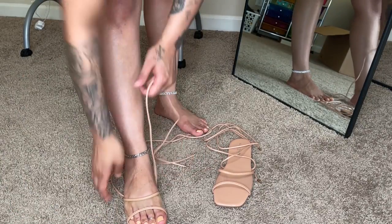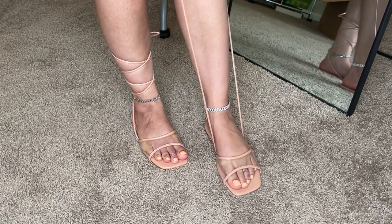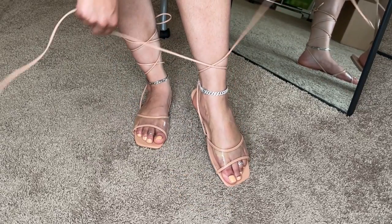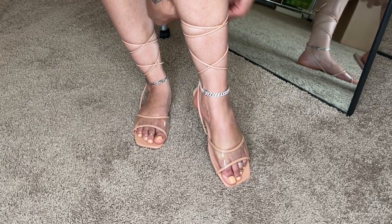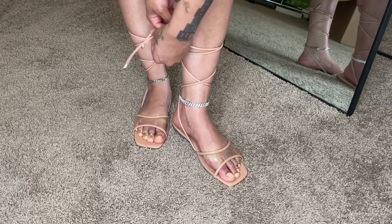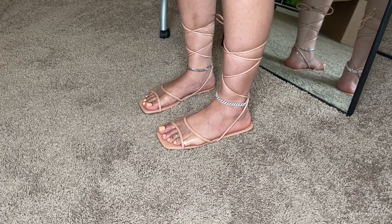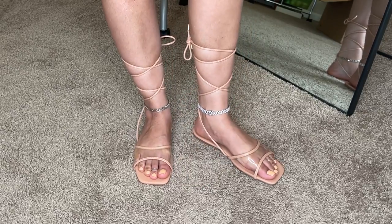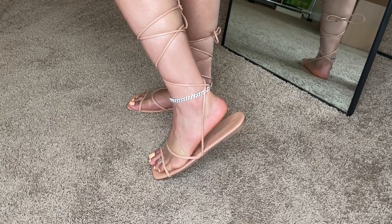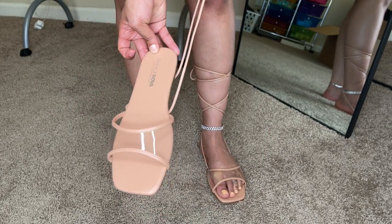Okay, so the next shoe are these Candace strappy sandals in the color nude. I got these in a size 9. So now I'm just going to show you guys how I tied them up. Okay, so this is what it looks like up close. I really do like that clear detail at the top of the sandal.